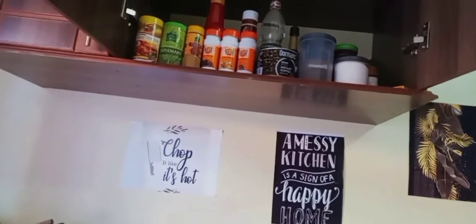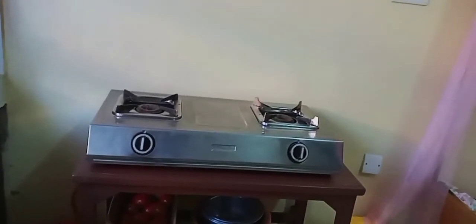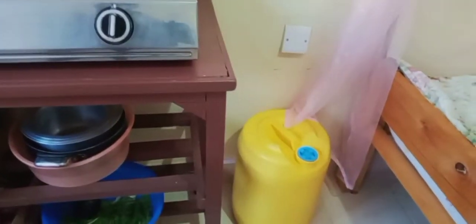Then we move down, have these pictures that I downloaded, then I went and they were printed out, and then I came and stuck them on the wall. They just give the kitchen vibe, you know. Yeah, that's it. And then when coming down, there is my stove, my cooker, and then my gas. And then this is where I store my tomatoes, onions, my vegetables, mosforias. And then just beside my cooker is my one and only mtungi for storing water. So one thing about this place, there is water throughout 24/7, so I don't need to have a lot of water storing containers. So that's it for my kitchen, starting from the door.